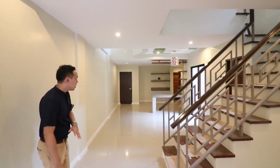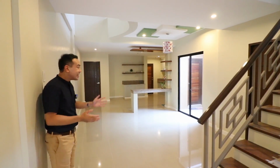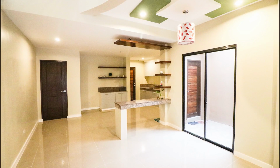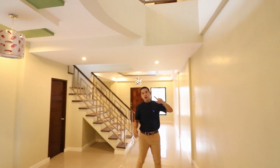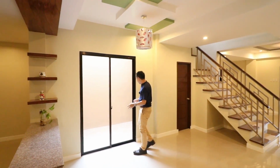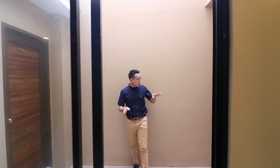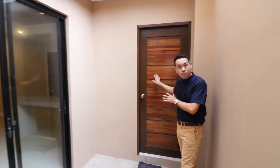From your main living space, you have your staircase leading to the second level, and you have an open area where you have your dining and kitchen space. Your dining space features a high ceiling which gives you greater ventilation from the second level, and it also gives you a more open feeling while you're dining. On top of that, you have the sliding door leading to a patio space. So this patio space gives you access towards the carport area on this side, and here you have an access door leading to the kitchen space.